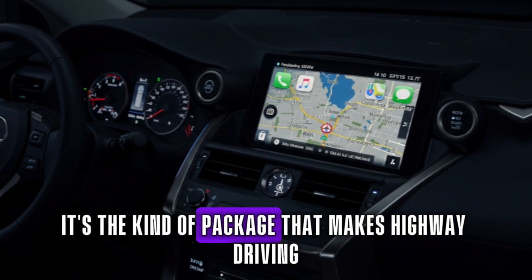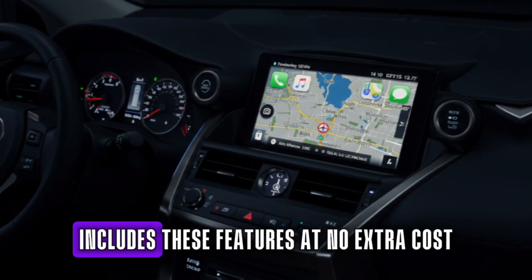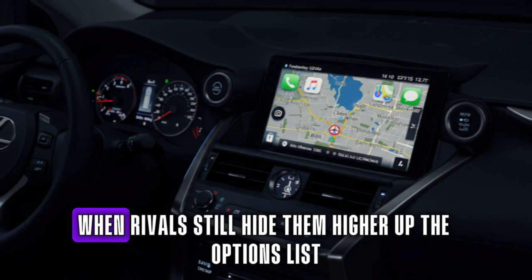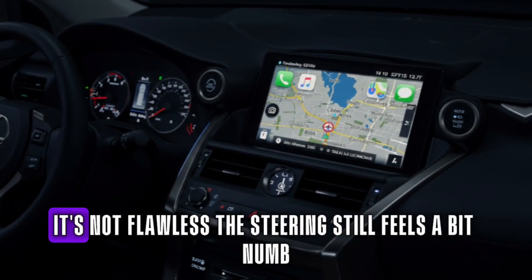It's the kind of package that makes highway driving less stressful, and it's notable that Lexus includes these features at no extra cost when rivals still hide them higher up the options list. Now, of course, it's not flawless.